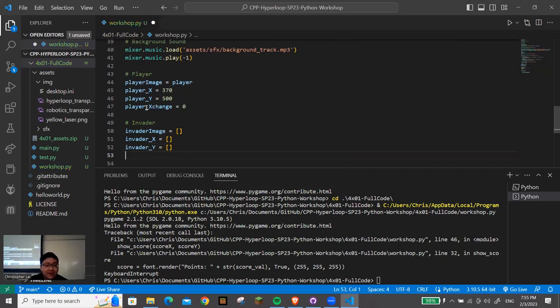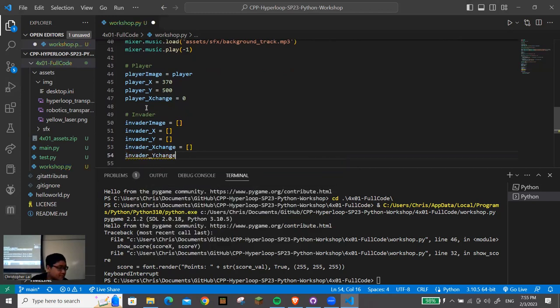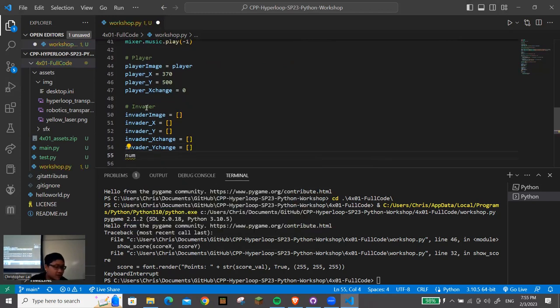They're going to have a delta for the X position change. They're going to have a delta for the Y position. And also, we're going to have a number of invaders too. Let's keep this at 8. But if you want to make the game more challenging, you can crank it up to like 100 or something.